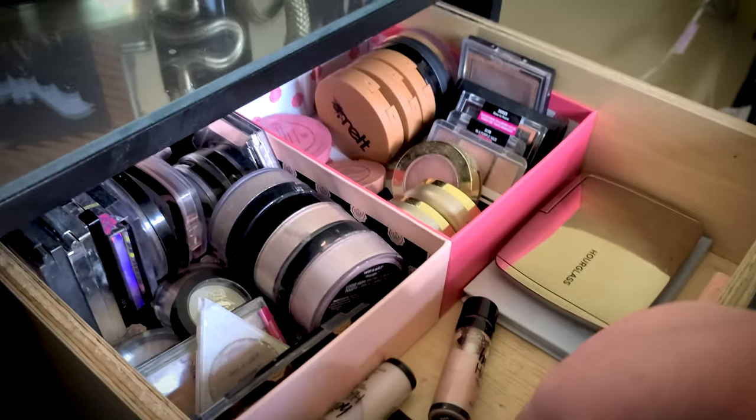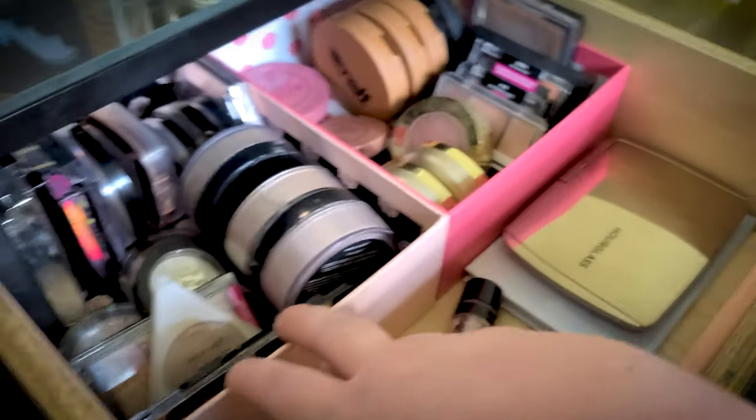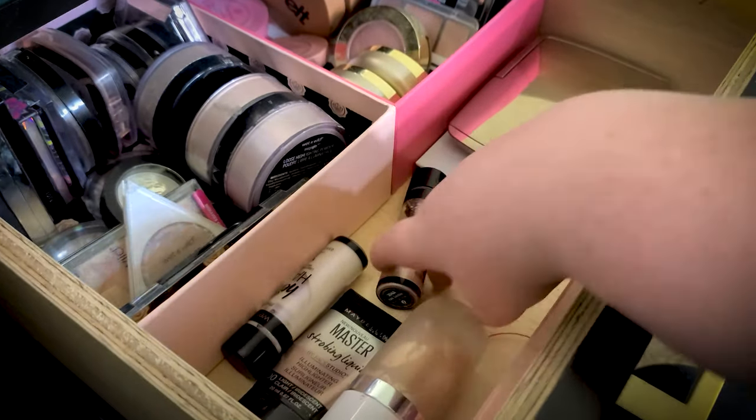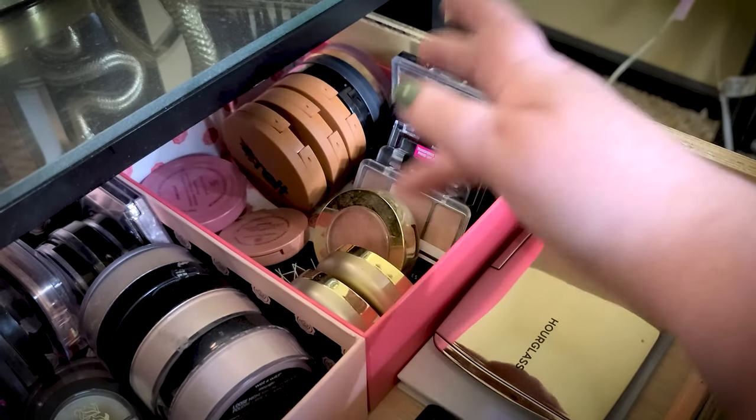Okay, so this top drawer is going to be our highlighters. I like highlighter. Don't come for me about my highlighters. Larger highlighting face palettes. We have some liquid highlighters. This is all blushes and bronzers over here. I have like one bronzer.